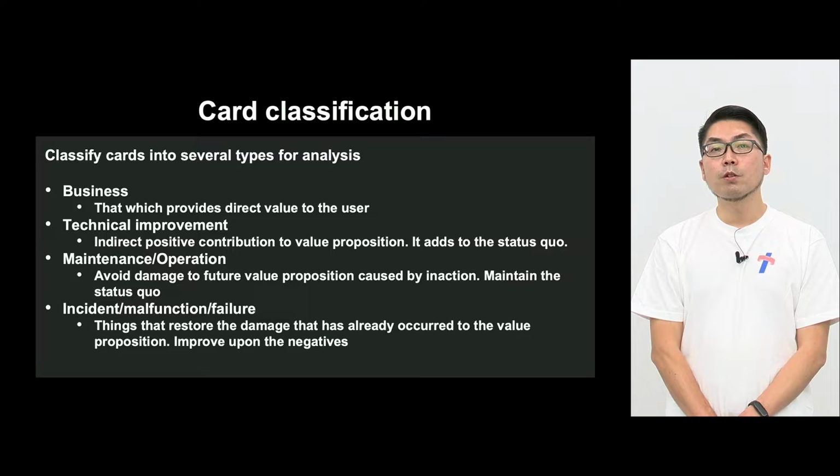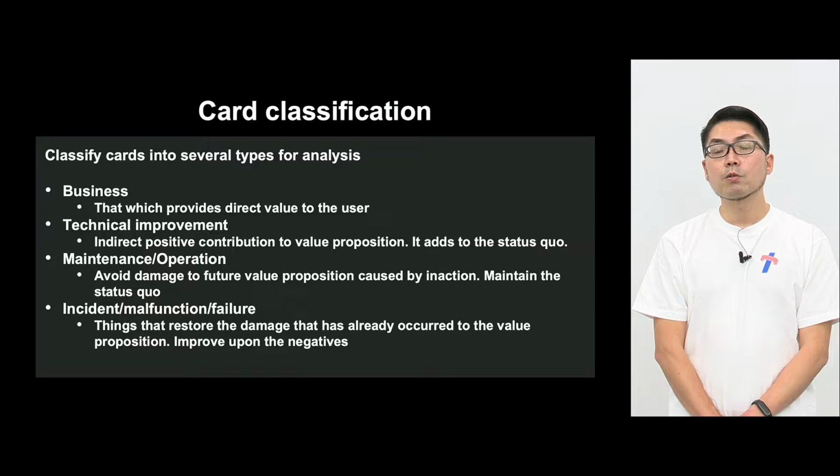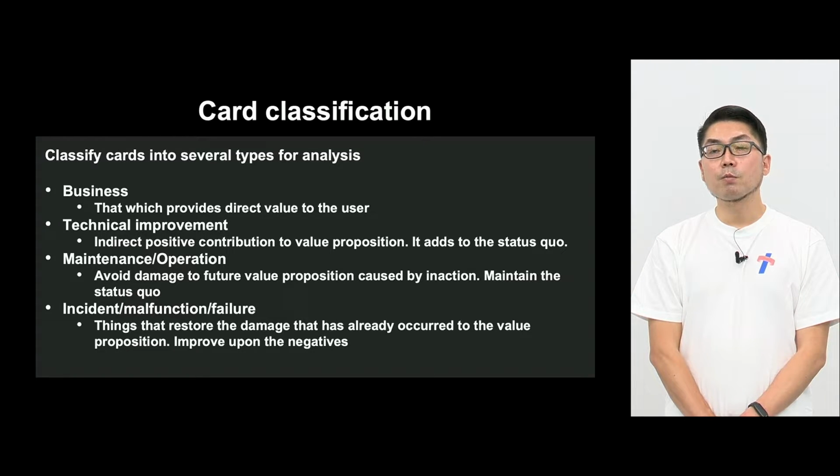So, card classification, as I mentioned. This is an example. We classify the projects or the work. There are 4 types. One is business. Second is technical improvement, third is maintenance operation, and fourth is incident, malfunction and failure.